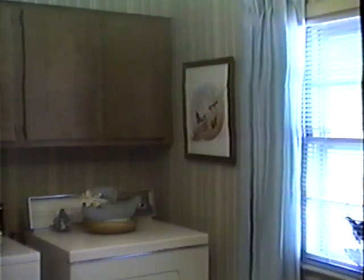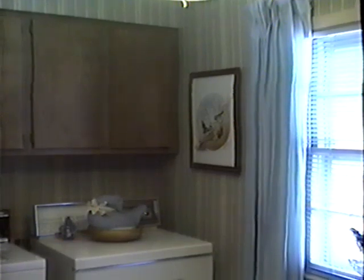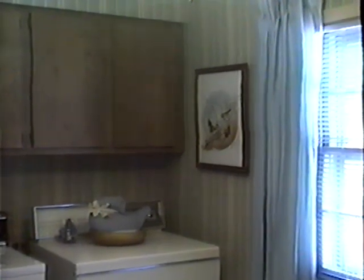This room is, do you have any idea the dimensions of this room, Missy? I think this room is about a 6 by 12 or 13, I'm not sure.